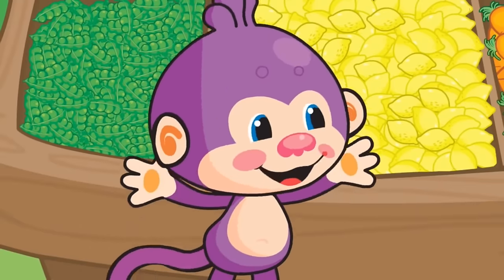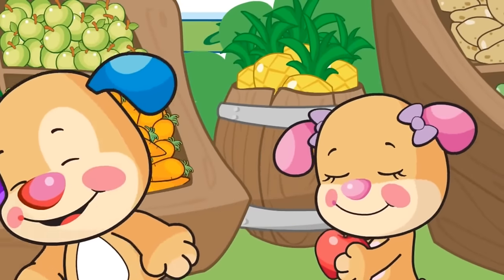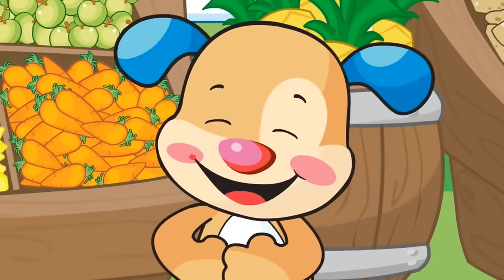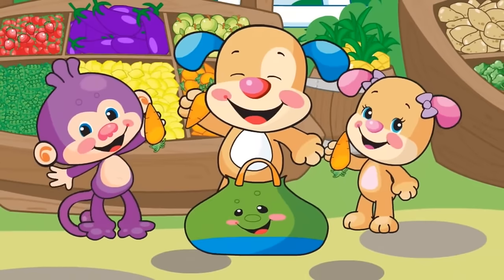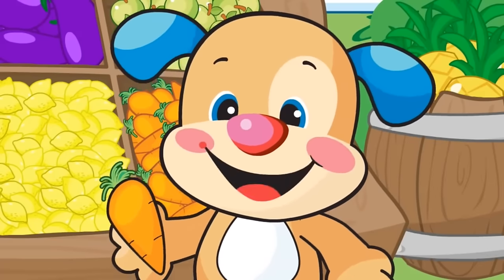Come on, let's eat! Sis likes red apples, so juicy and sweet. Yellow bananas are monkey's treats. I like to find food that comes in a bunch. And we all like to crunch, crunch, crunch. Orange carrots for lunch. What do you like to eat?